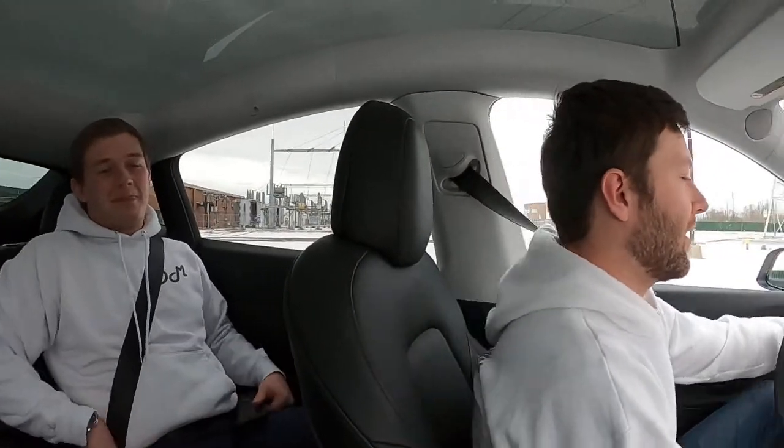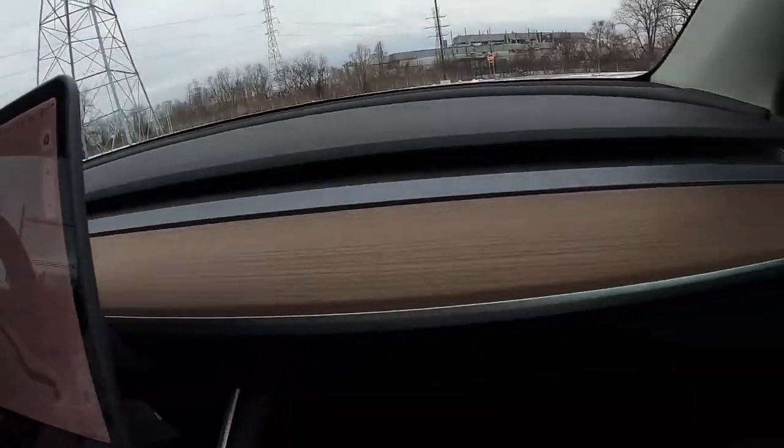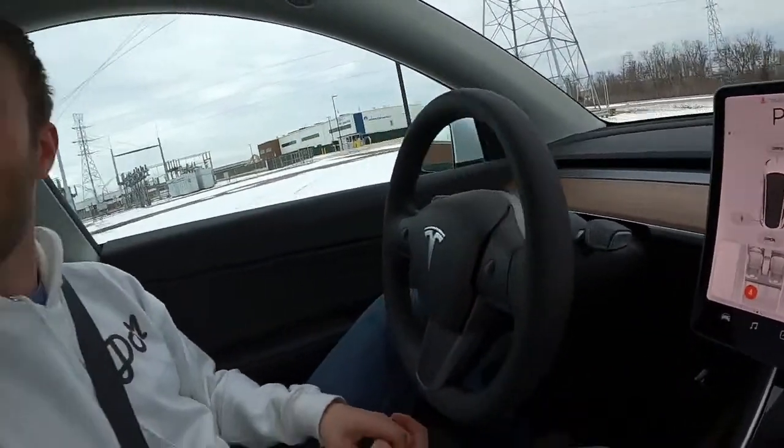That's fair. Also, with the white, you don't get the nice wood grain here. What is this in the white instead? It's just a strip of white plastic. So it looks cool. It's just a little different.